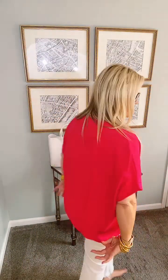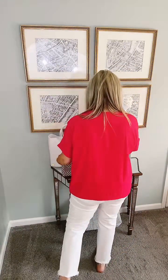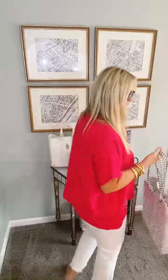Okay, you're gonna want to size down in this top because I'm wearing a medium and it's still big on me and I'm a 12/14 in sizing. So just to see how this fits, pull it down. Let's put it on with, I keep going back to this bag because I love it.